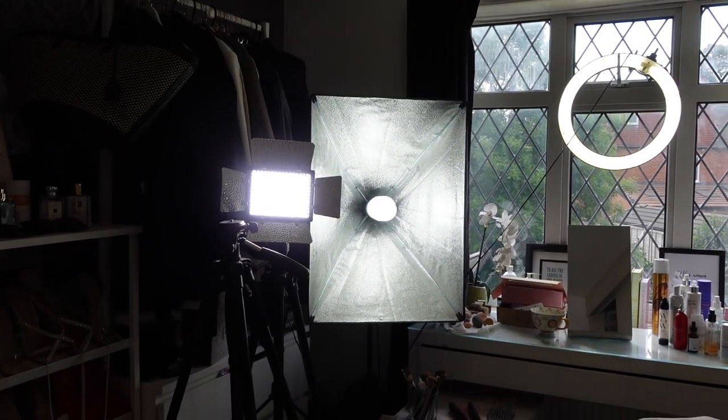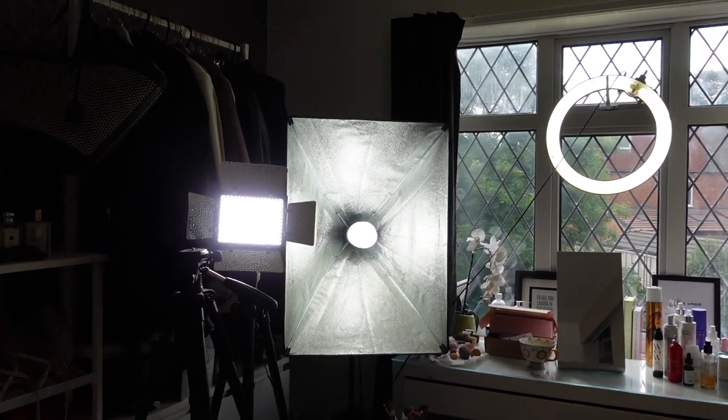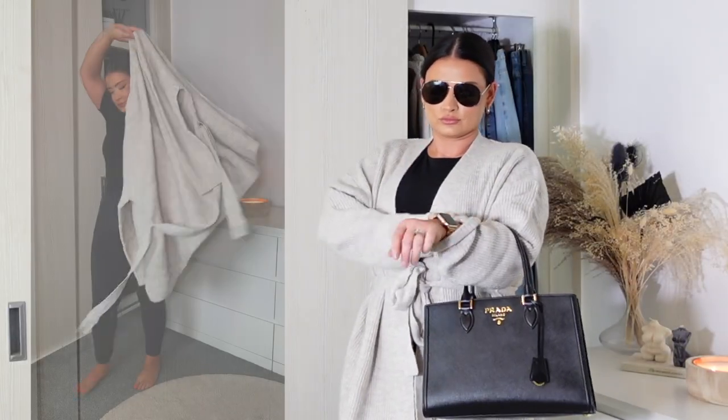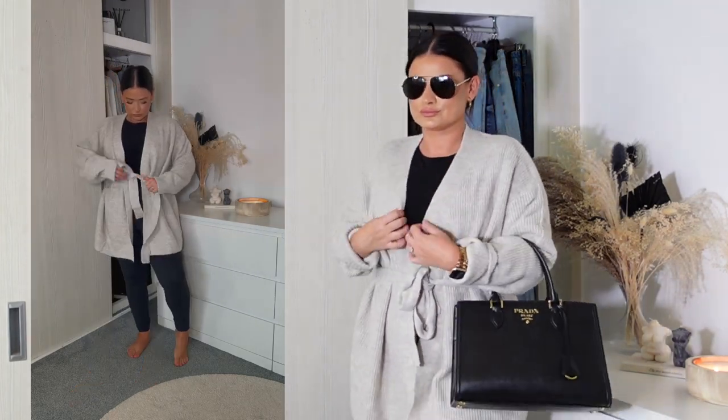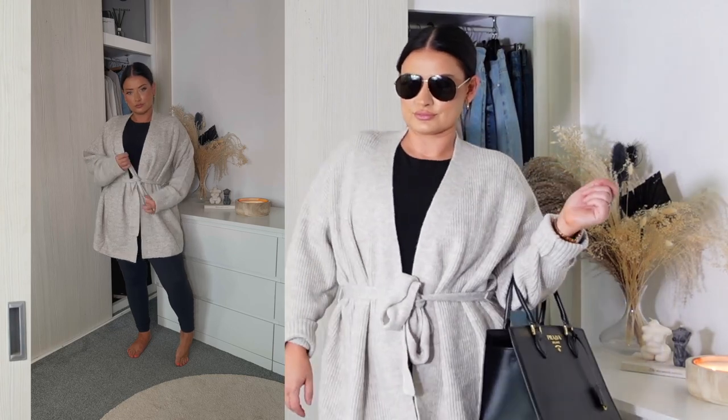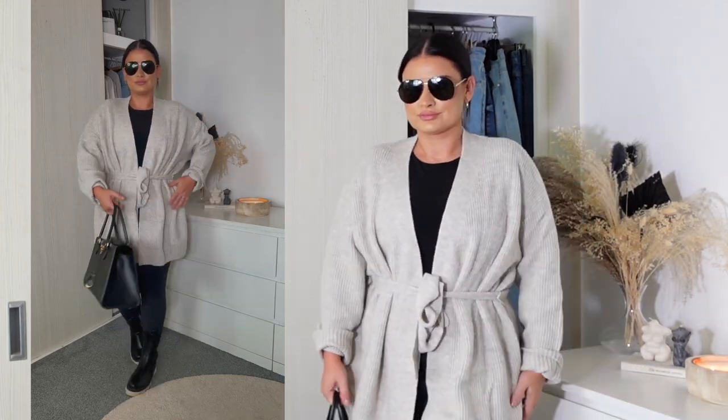This is how many lights I've got on me today, because it is very dark. So I do actually need some more lighting. I'm going to invest in a few more pieces because I just hate how dark it's looking on my videos at the moment. But we are moving to a new studio space soon, which I'm really excited about.